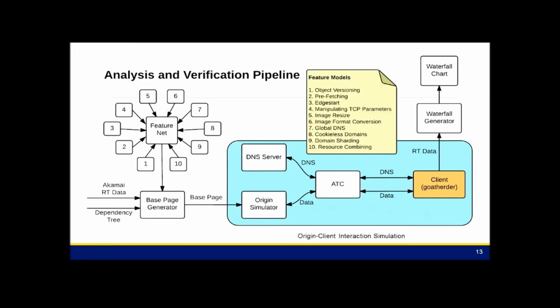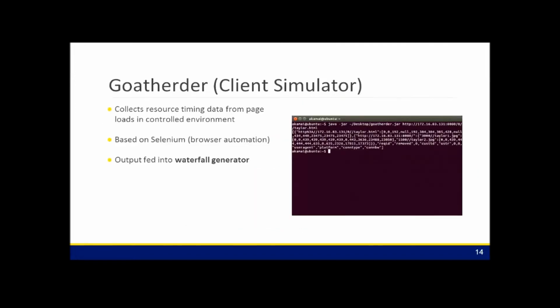Okay. Next is the goat herder, which is our client simulator. The client simulator, or goat herder, is a tool to collect resource timing data from page loads. The goat herder is based on the Selenium browser automation framework to allow us to use a real web browser. The goat herder outputs the hybrid tab-separated JSON format required by the waterfall chart generator. And you can see an example of that.